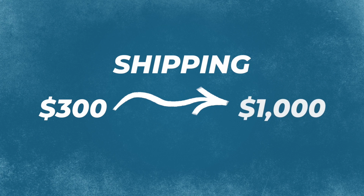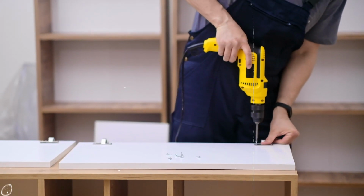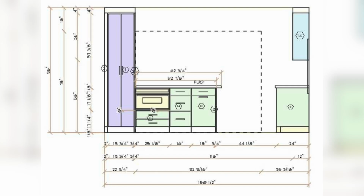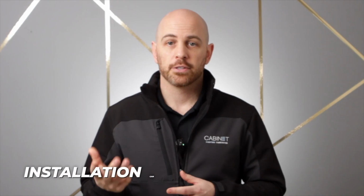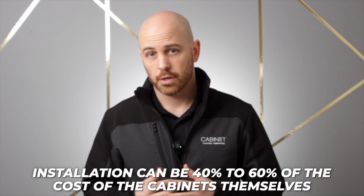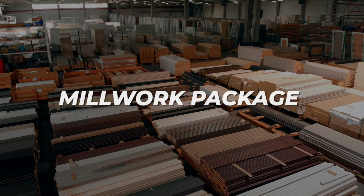Then a reliable shipping company has to deliver those precious custom cabinets safely to your home. Shipping alone can be $300 to $1,000 or more depending on the size of the kitchen. Next, someone will need to install those cabinets, and they better be a skilled installer as everything has to fit to the millimeter in all dimensions. Installation can be 40 to 60% of the cost of the cabinets themselves. With no margin for dimensional error and 1,000 points of detail going into a millwork package, it's not uncommon for a couple of items to need to be remade or tweaked during the install.